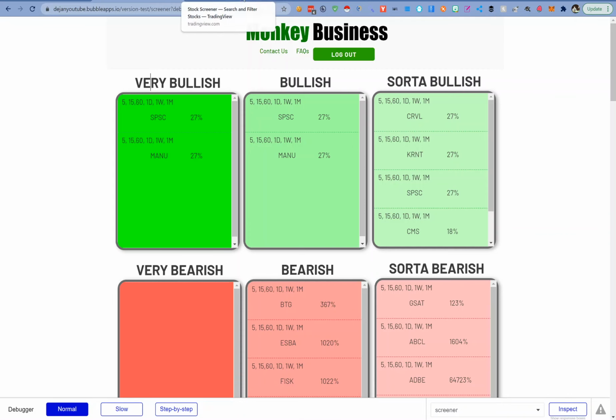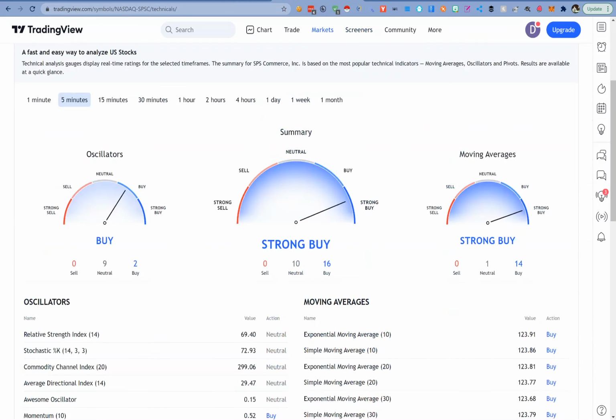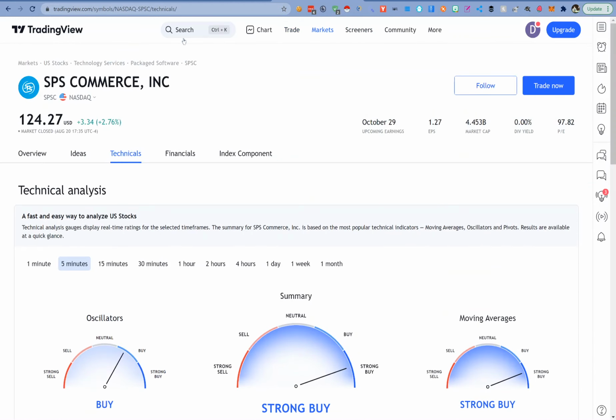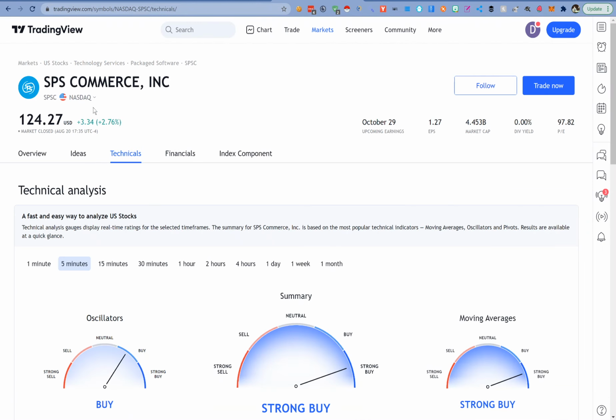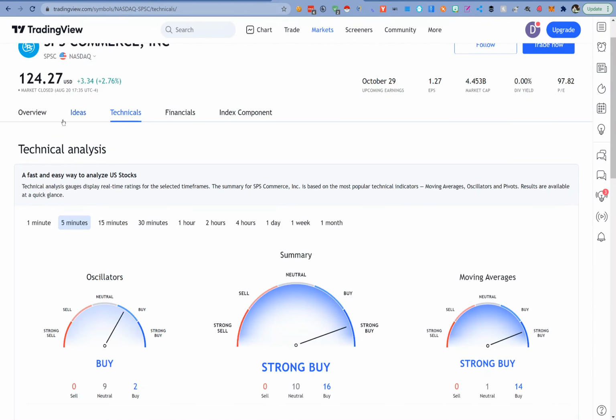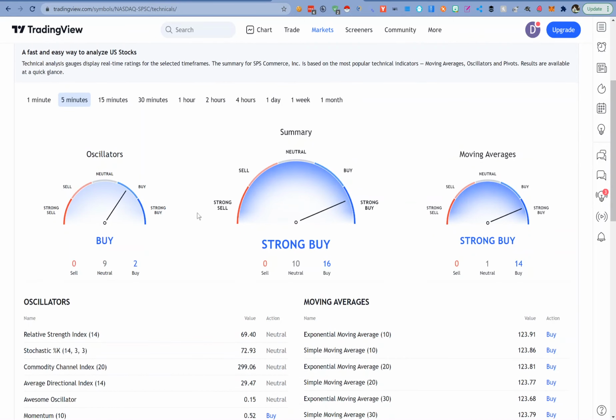We are using a screener in TradingView to show us a bunch of stocks that have a really high rating for moving average and oscillator. TradingView actually has their own thing that they do called technical analysis. So this is the stock that's number one right here, SPSC. If we take a look at it, the chart is really good. It's just an uptrend and it's at an all-time high right now.